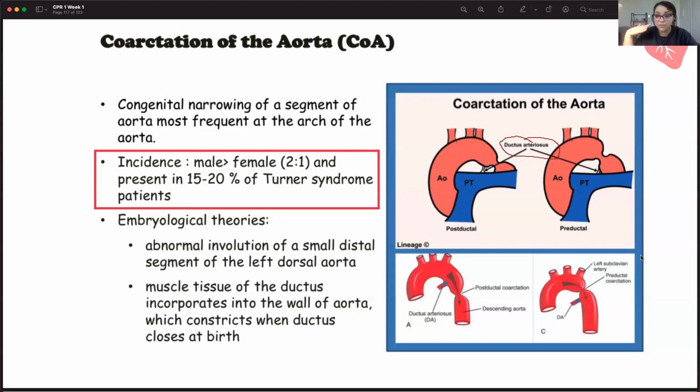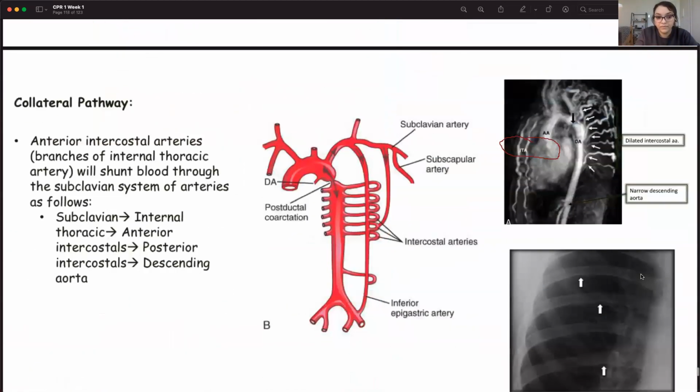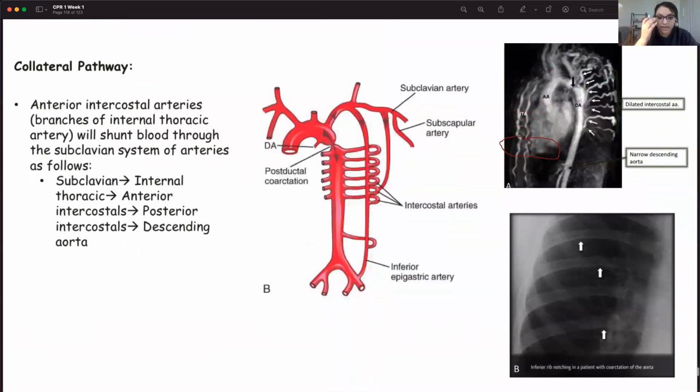So I have super high pressure blood going into my aorta. If I'm constricting it as it's going out, then that's going to cause a lot of turbulence, and it's going to also cause a lot of other defects down the line. And one of those things is your collateral pathway. So in order to avoid an aortic aneurysm or something, you would end up trying to shunt blood from that aorta into your internal thoracic and your intercostal blood vessels.